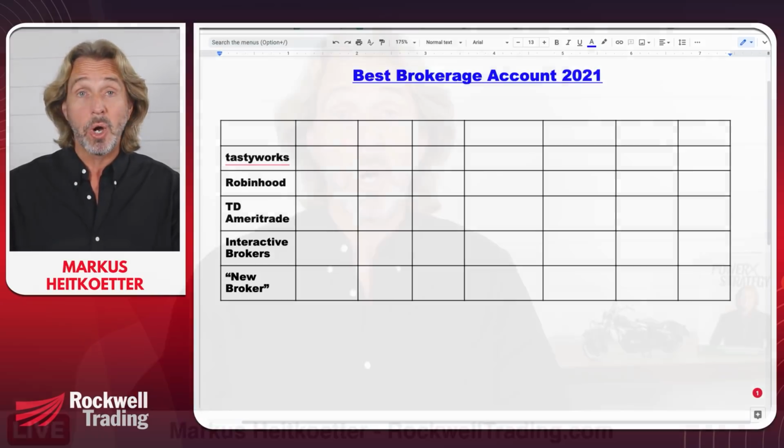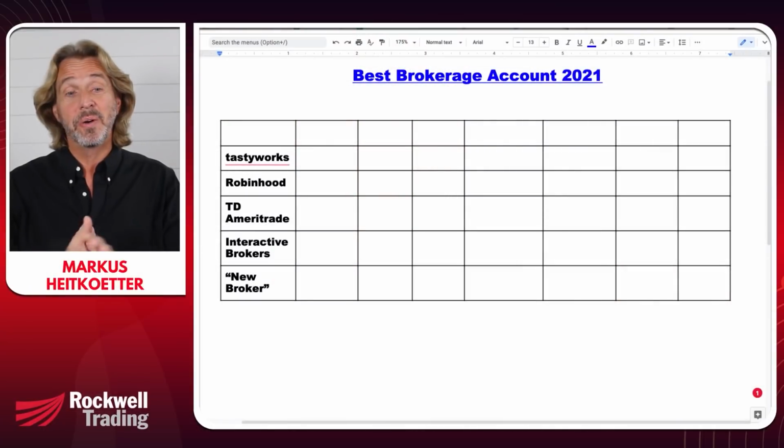And we will talk about a new broker that I've been using for the past couple of months, so I have an account with them. I want to talk about this and compare them to the others and tell you why I really like this new broker and why I'm in the process of switching over all my accounts. Anyhow, so let's get started.